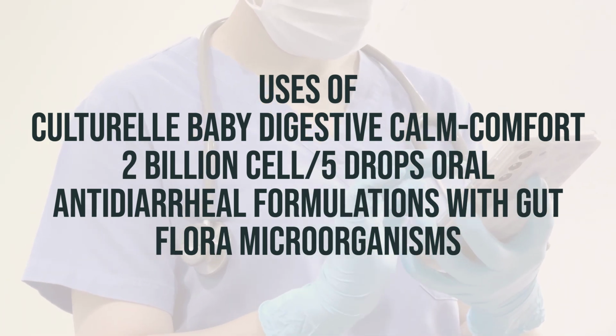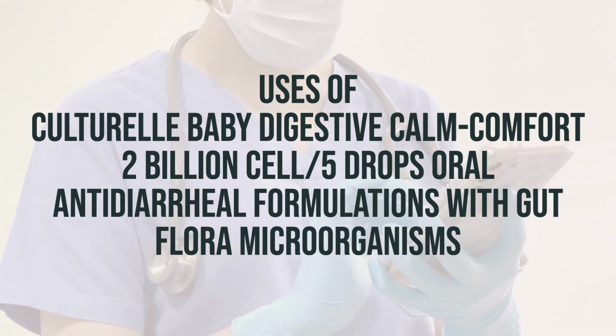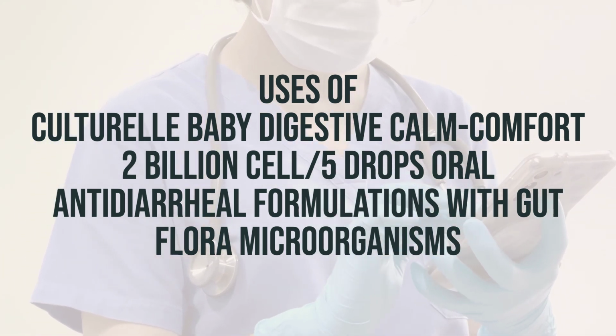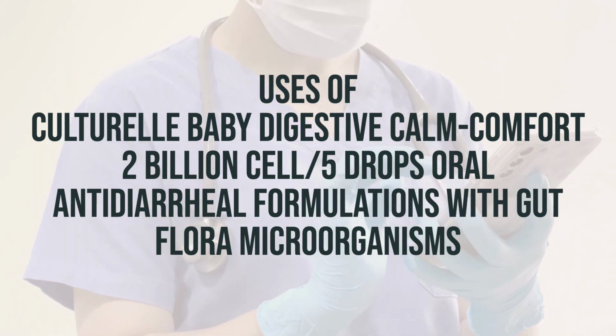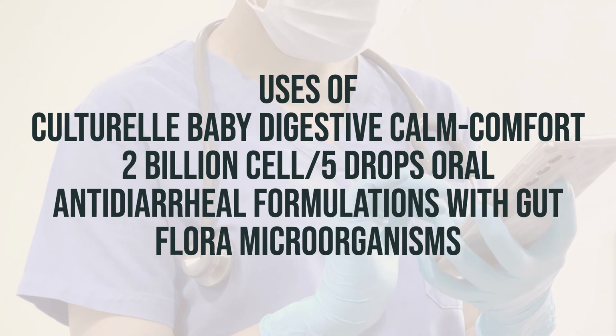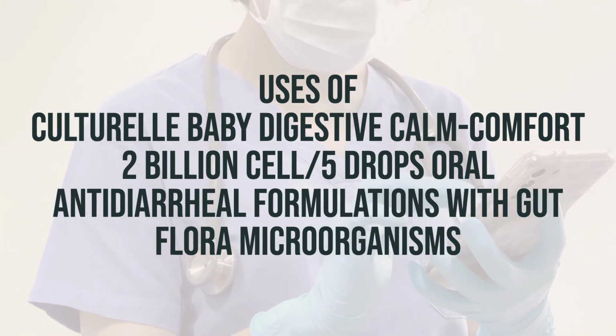You can find probiotics in foods like yogurt, milk, and juices, or as dietary supplements in the form of capsules, tablets, or powders. They've been used to treat a variety of issues such as diarrhea, irritable bowel, eczema, vaginal yeast infections, lactose intolerance, and urinary tract infections.